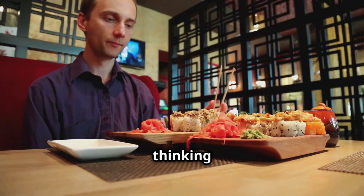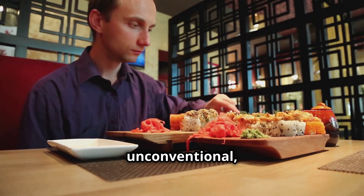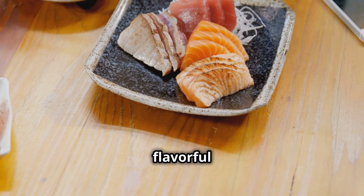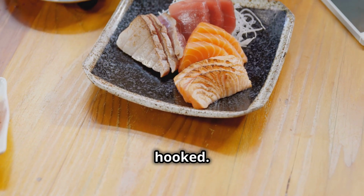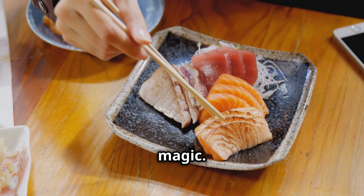Now, I know what you're thinking. Sushi without fish? It might sound unconventional, but trust me, once you get a taste of these vibrant, flavorful rolls, you'll be hooked. It's all about the right combination of ingredients and a bit of culinary magic.